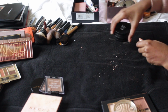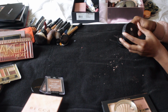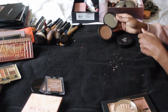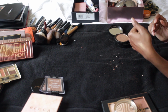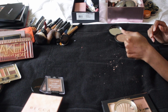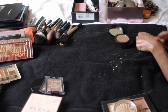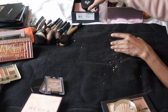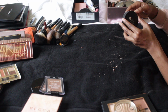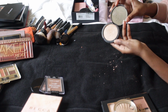Okay, next I have 2 e.l.f. highlighters. These are the HD highlighting powders. The first one I have is Bronzed Glow. I don't know if I like this. I think this might be too dark for me. The finish of it is very, very deep. So I don't think this is the right shade for me. Like the undertones look all weird. I don't think it's very good for my skin tone. So I'm going to let this one go. And this one is Sunset Glow. I love this highlighter, so I will definitely be keeping this.